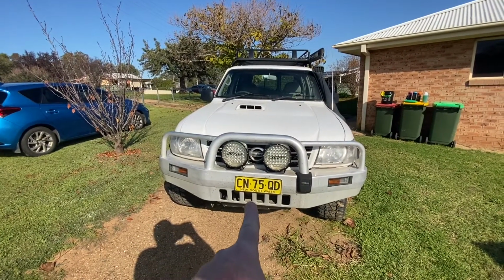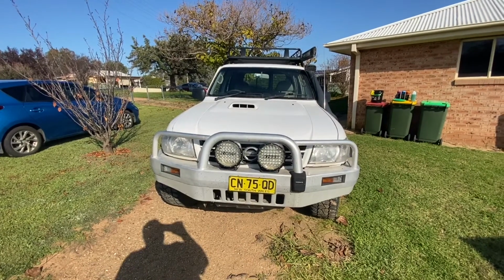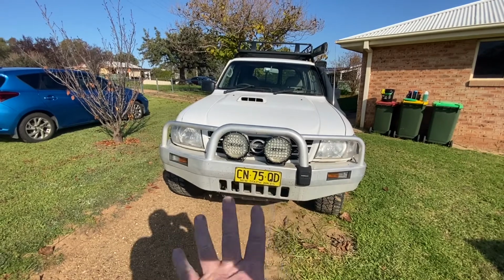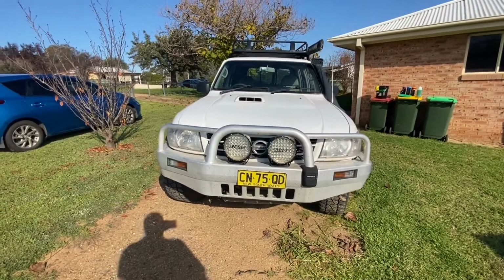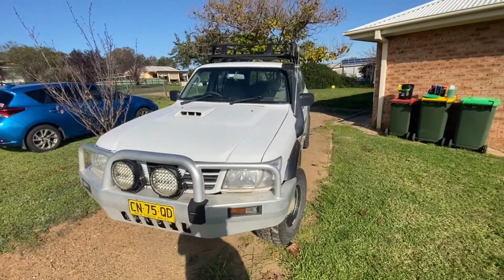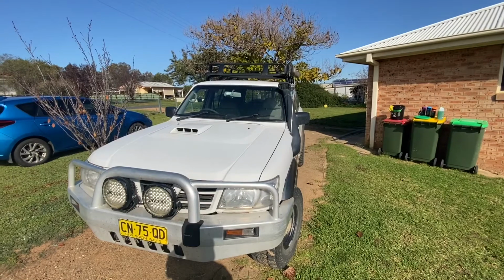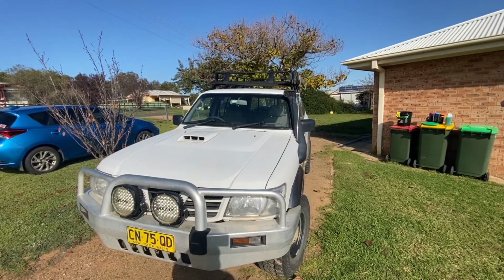It should be there, but as you can see, I've got a standard alloy bar, which one day I'll either put a winch in, or I'll end up finding money somewhere and get a steel bar that's already got a winch in it. I don't even have a UHF. It's basically a blank canvas. But yeah, I am going to do a bit of a sit down video.